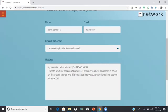So that way they change your email, because at that point, if they have your wrong email on file, they're not sending you the link back. You're going to have to still go back in there and reset your password, just say, email me back to let me know.